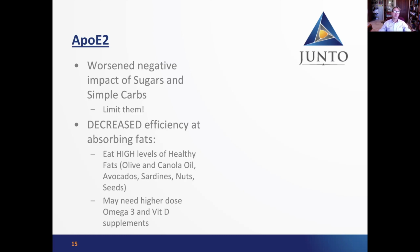There's a new, new to me, the sardines at Costco and olive oil. Super simple. One little tin has 1,700 milligrams omega-3, very sustainable for the environment. So I think we should be more like the Portuguese, eat more sardines, especially if you're ApoE2. Nuts and seeds. And you may need higher doses of the fat-soluble vitamins.